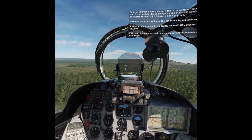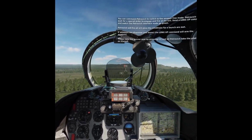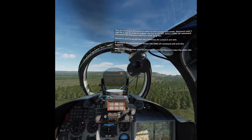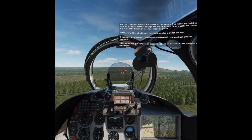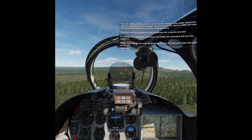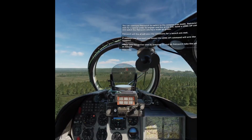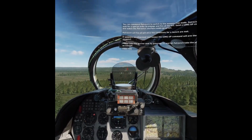You can command Petrovich to switch to the weapon-free mode. Petrovich won't wait for a special order to engage and fire at his will. Send a long up command and watch the Petrovich interface mode go green. Petrovich will fire at will once the conditions for a launch are met. If weapons are disarmed, red boxes, the long up command will arm the weapons.